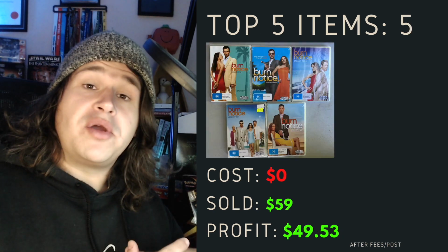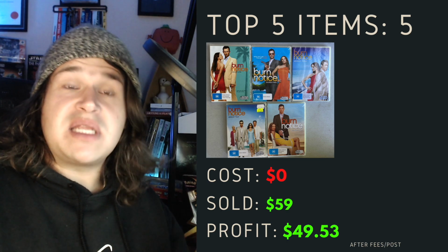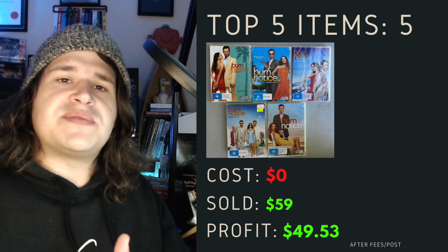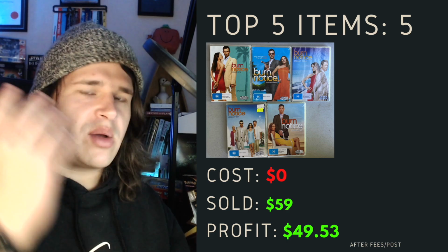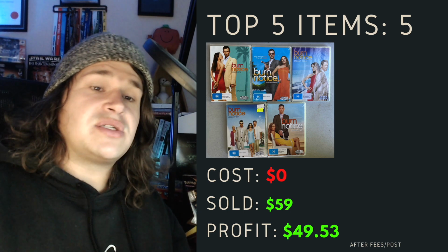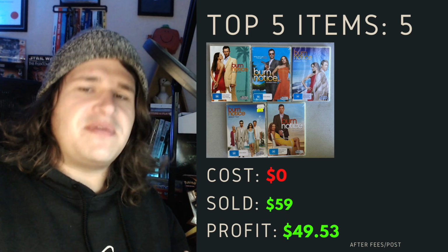Here's a bit of a different item, basically a vintage sterling silver knife and fork set. This is actually from a family item, so there was no cost to the business on this one, but we sold it for $80, profiting $69.84. Burn Notice, this is from my own collection. I listed this back in, I think it was March at the start of this year. It's been sitting around for a very long time. These are all brand new, so there is no cost to the business for this. Obviously there was a cost way back when I purchased it, but to the business, there's no cost. So sold this for $59, plus postage, so I profited $49.53.